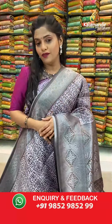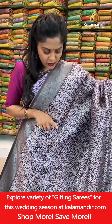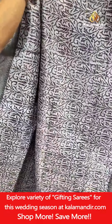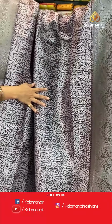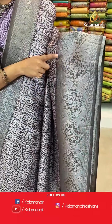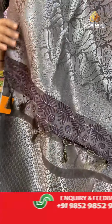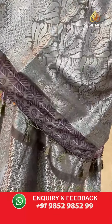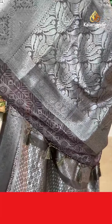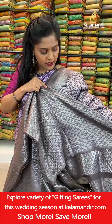So it's a combination of dark brown and light brown this time. So dark brown leaf printed work on the body along with cream color and zari work also on top, which is in floral design. Moving towards the border, lighter brown color with full floral design zari weaving, and then comes a pallu, same design from the border itself, that is of leaf and florals along with tassels. Let's check out the brocade blouse piece on the saree. There you go, this is the one.